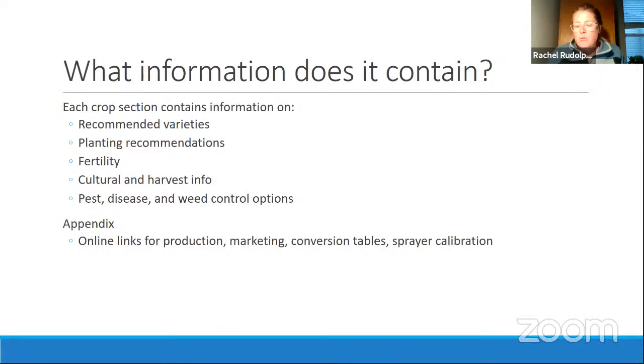And then every crop section also contains tables on pest, disease, and weed control options. So this usually means insecticides, fungicides, and herbicides for each crop. Then at the end, in the appendix, there are online links for production and marketing, there are conversion tables, and there are sprayer calibration tables. So there's also a generic insecticide table and a generic fungicide table.